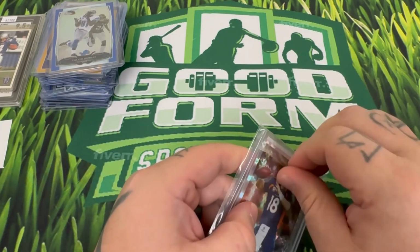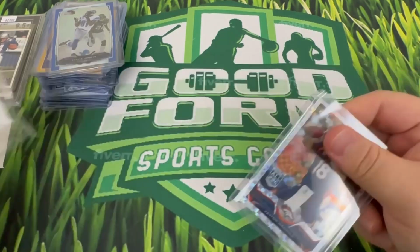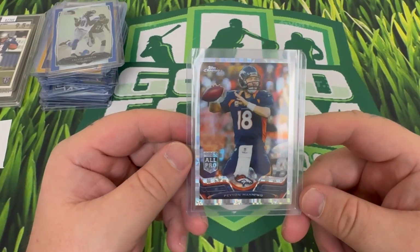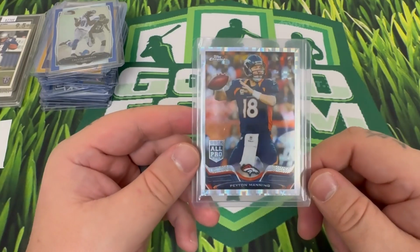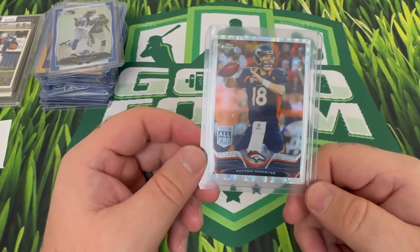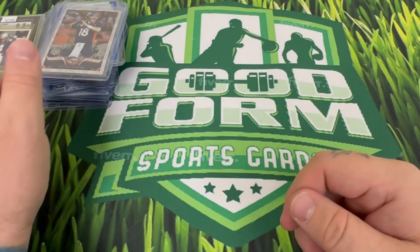And the final card of the mail day here is a Peyton Manning X-Fractor. This one was pretty decently priced too. I think it was like $6 or $7, not too bad. Well centered, top to bottom's a little off, but it was within tolerance. As you can see, it's a little thicker on the bottom. But other than that, very clean example. We're going to have to check this one out and make sure that everything else checks out, and we will go from there. So those are the buys.